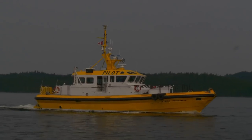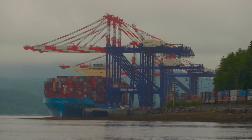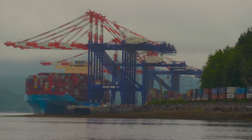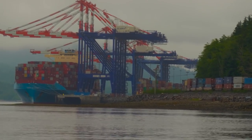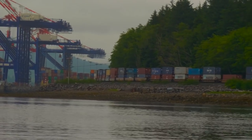We encounter a pilot boat as we approach Prince Rupert. Being so far north, the port is only 11 days from Shanghai by ship and 6 days to Chicago by rail.